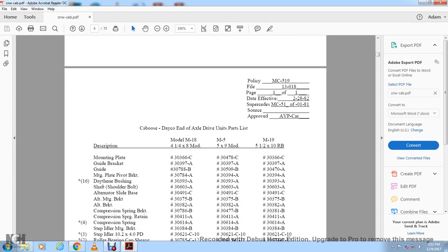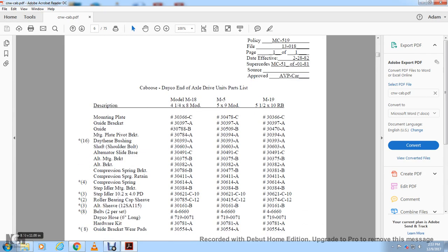Alright, this shows your Caboose Deco end of axle unit parts list. It shows the mounting plate, guide packet, guide MTG, pop plate, pivot bracket, bushing shaft, shoulder bolt, alternator slide base, alternator MTG bracket, compression spring bracket, compression spring retainer, compression spring, step idler MTG bracket, step idler, roller bearing cap, sheave, alternator sheave, V-belts, Deco hose six inches long, belts, hardware kit, guide bracket, wear plates.